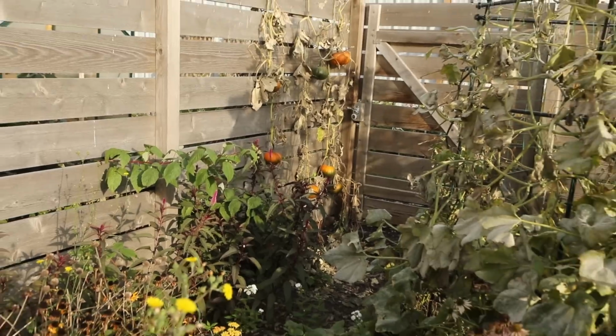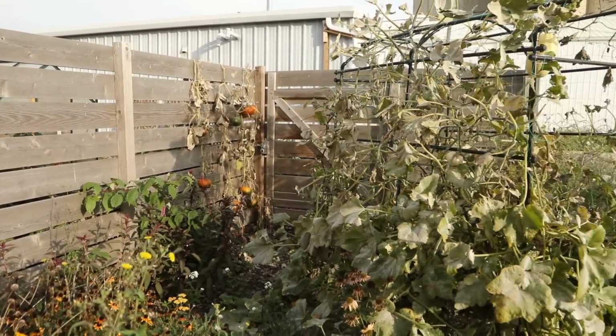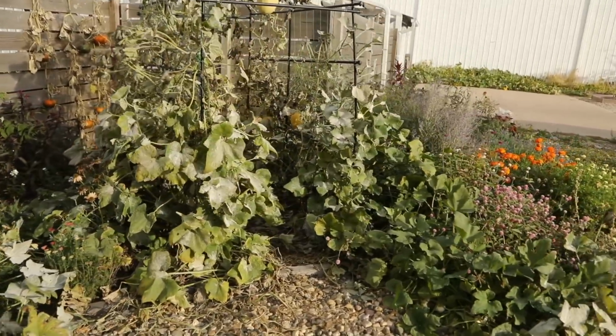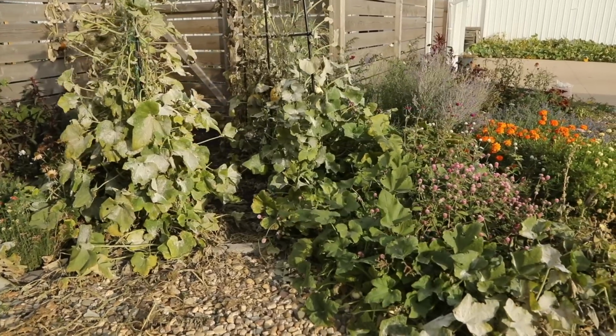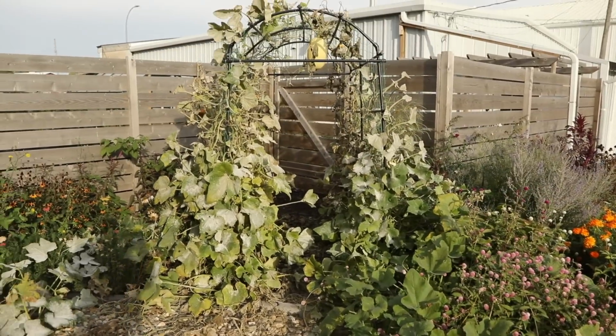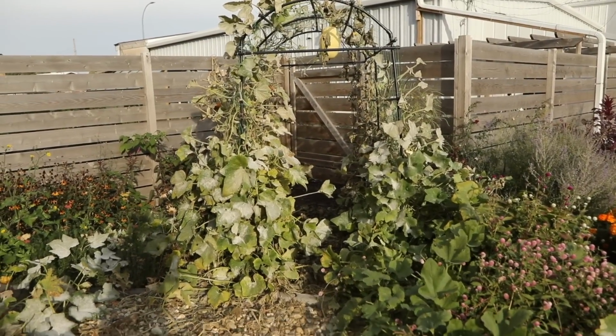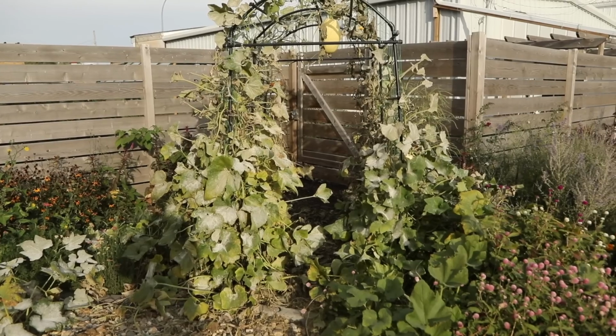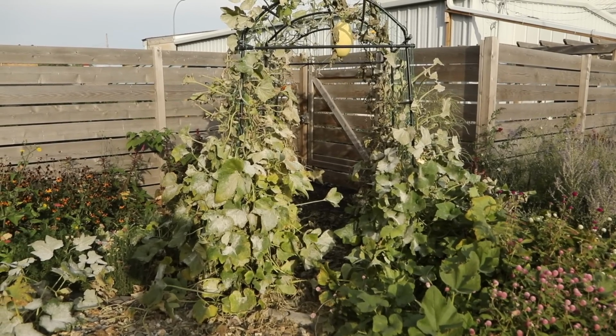So this space, while it doesn't look glorious right now, it is a huge added space for my garden and gives me a lot of extra things to harvest, especially using this Titan squash tunnel. And if you walk through there, that goes to the entrance to the little secret gate that gets into my garden. How fun is that?